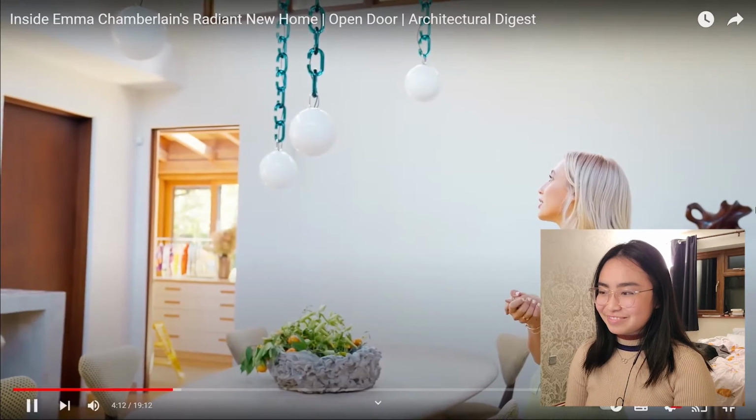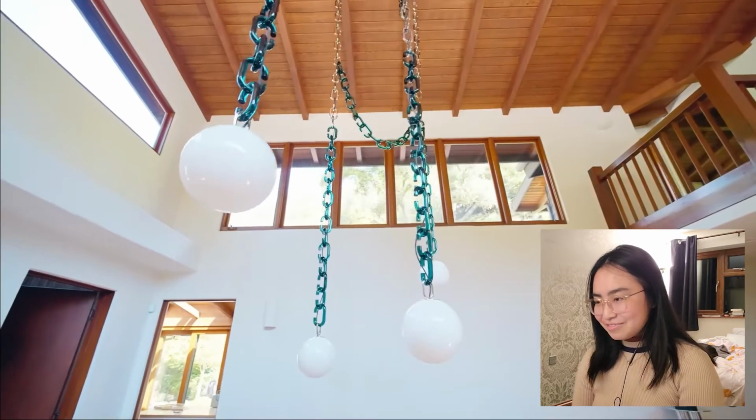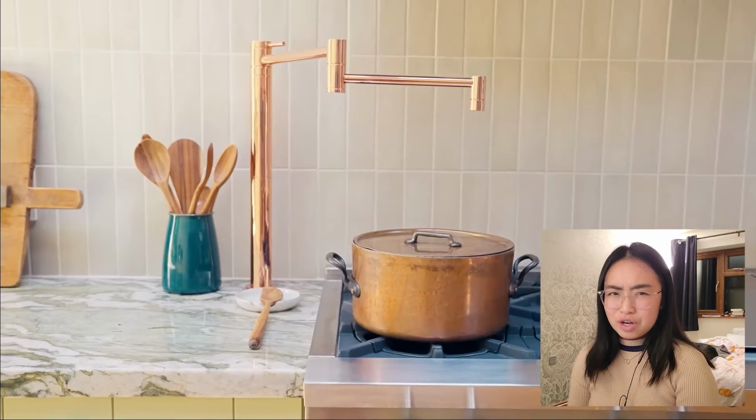So this is a truing chandelier because it's not a classic chandelier. It's very cool. And I feel like chandeliers are never cool. It's kind of like an art piece within itself. Yeah, it's very like an art piece chandelier, not like the usual ones that you see in like a Phantom of the Opera.